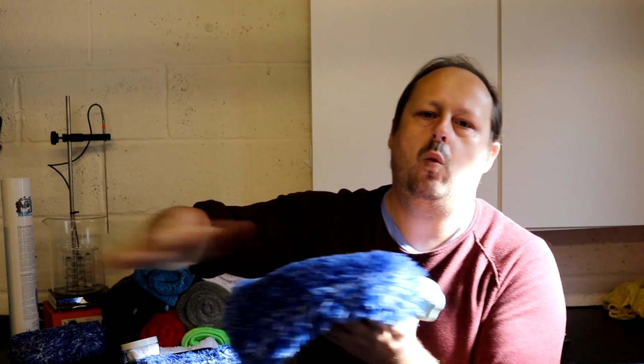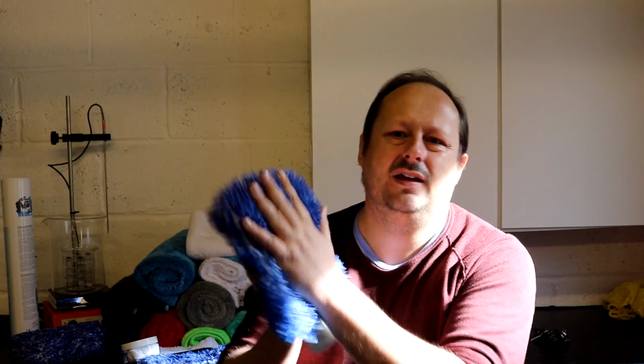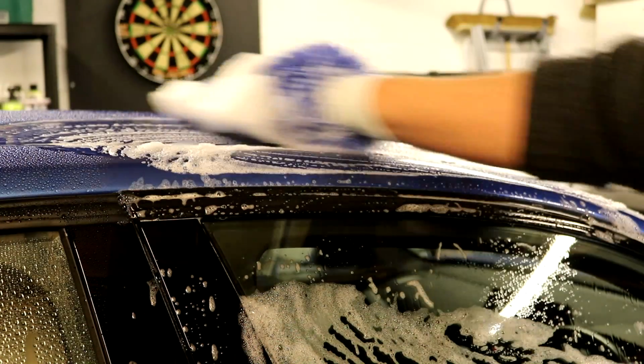Now when they get wet, they sit down a little bit more, and then you get that nice mopping action. The thing I noticed about this mitt is the way it feels on the paintwork. Some of them you plonk down and move, and they can be quite heavy, and you really feel the drag as you move it over your panels, whereas this seems to glide quite nicely over the panels, okay?